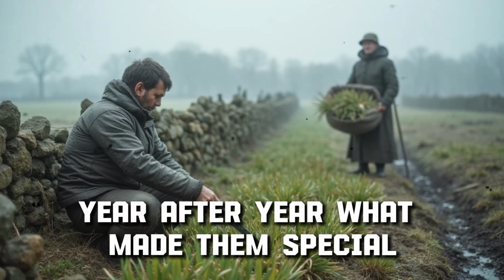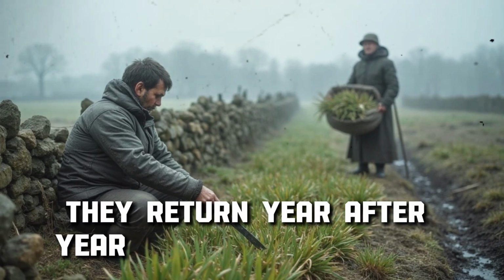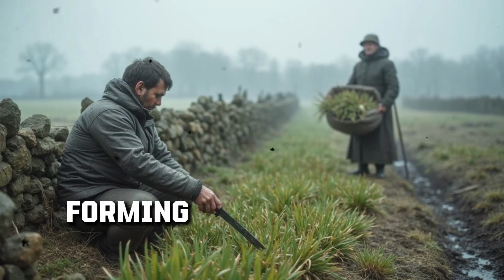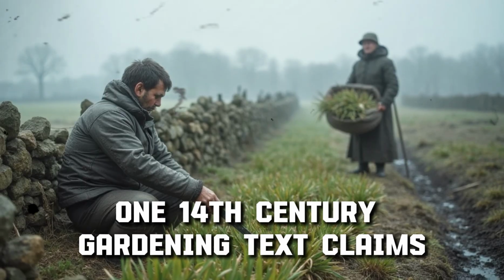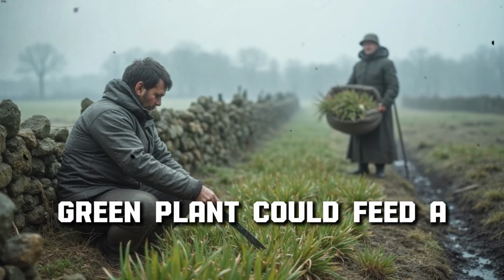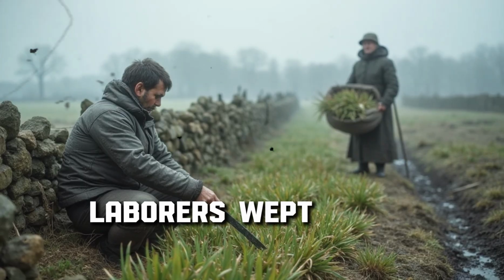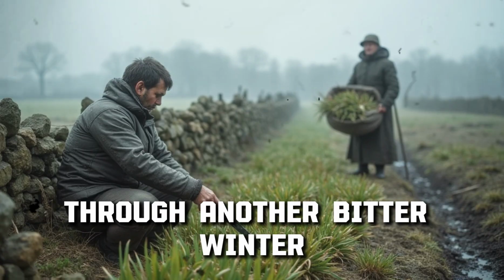What made them special? They're perennial, meaning once planted they return year after year without replanting. Each plant gradually multiplies, forming clumps that can be divided. One 14th century gardening text claims a single long green plant could feed a family for 8 years through constant division. Laborers wept when dividing clumps, knowing each cut meant survival through another bitter winter.